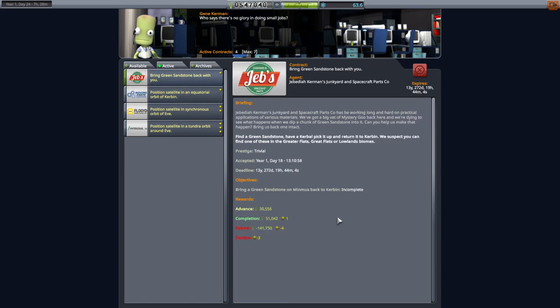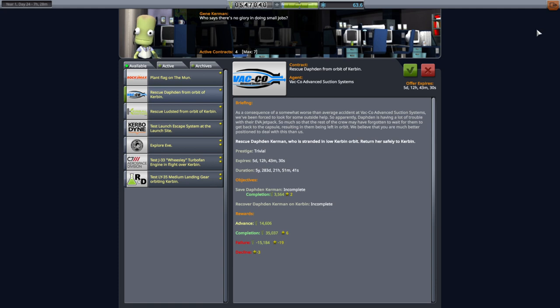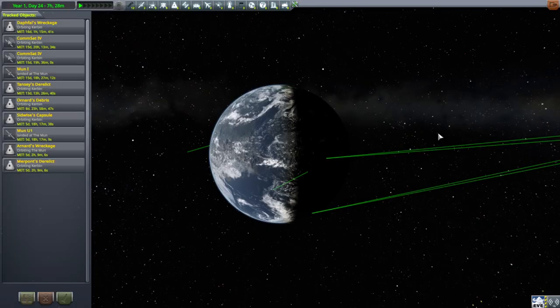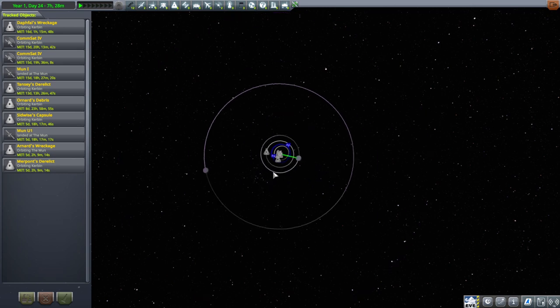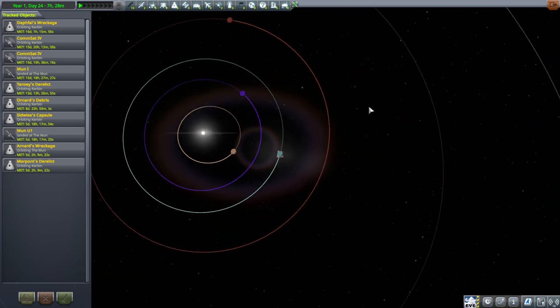But I think my priority should be getting to that green sandstone back. They're never going to give me a Minmus contract to plant a flag on it, are they? That's sad. Alright, we'll think about how to go about things. And they don't give Duna contracts, they only give Eve contracts, even though the Eve window is later. Eve has to come around. Actually, it's not that... oh no, wait, I'm looking at Minmus. Yeah, Eve has to come around all the way. We'll eventually get to... maybe we should just time warp to the Duna window.